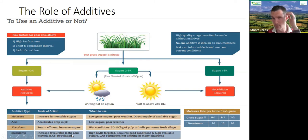And lactic acid bacteria are the positive bacteria that we want in terms of ensiling grass. So high DMD is what you're targeting there. They require good conditions and high available sugars so that they can feed off of them really. And you can see there on that last point on that table that the lactic acid bacteria population is generally not limiting in many situations. As I said, it's in the grass already.